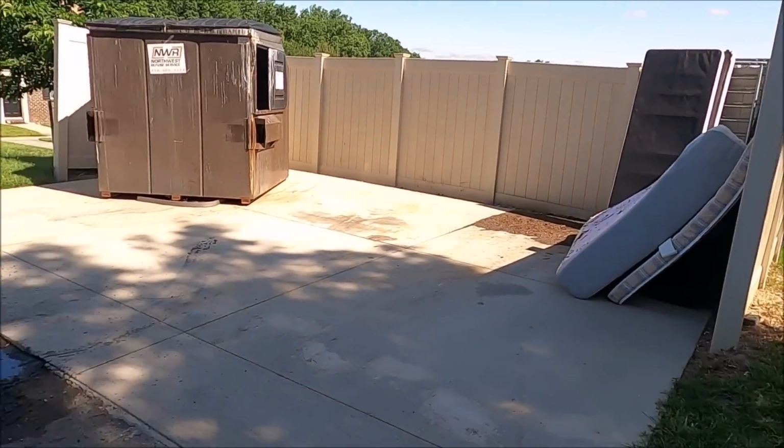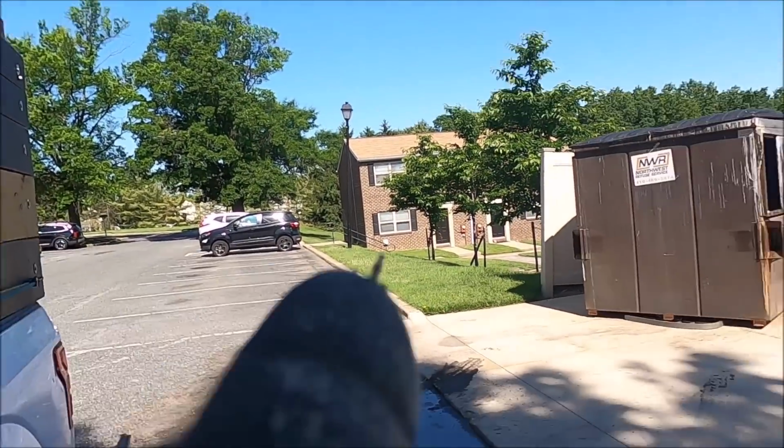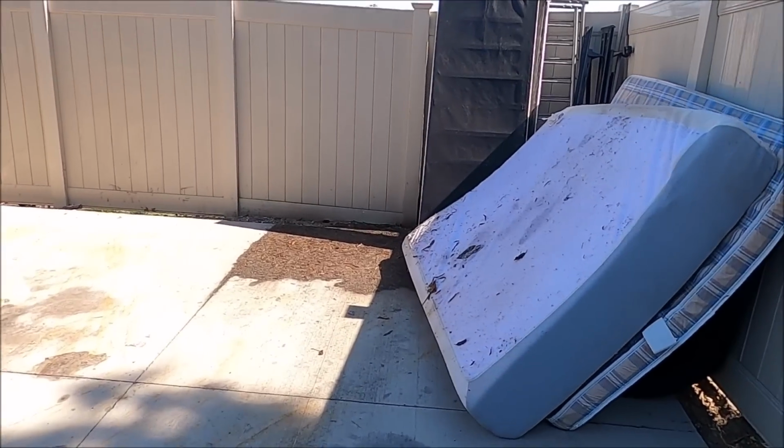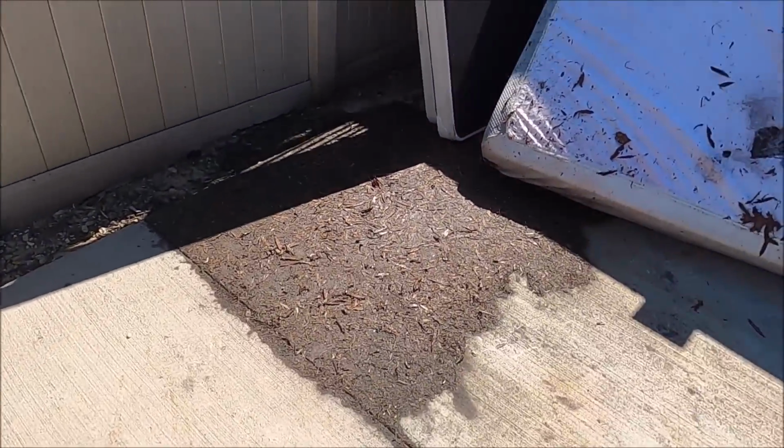He said there was a dishwasher right here, but I think he meant the one up there. And there's a bunch of bed frames in this corner. I'm loading all this up right now, guys. And there's just wood in there, and we don't want wood. We do not want wood.